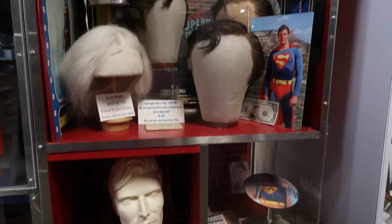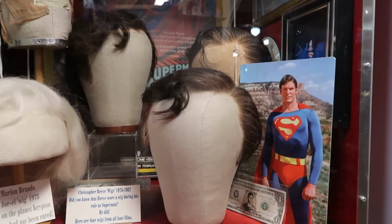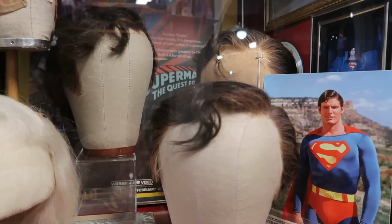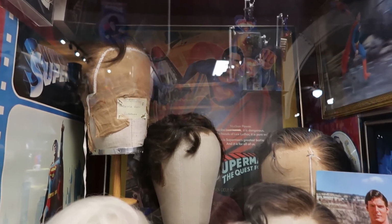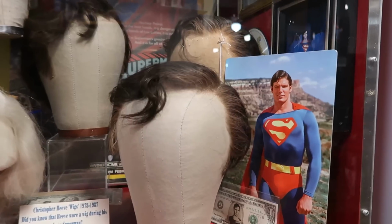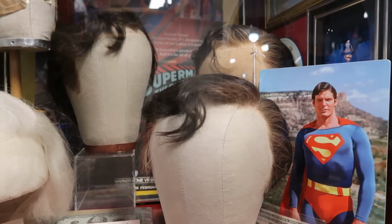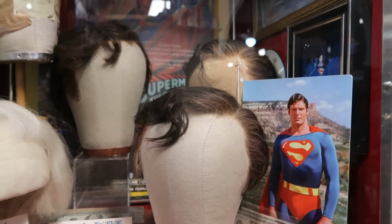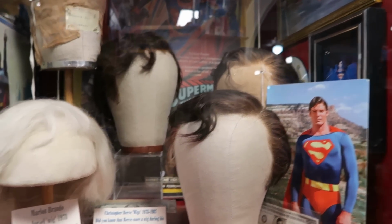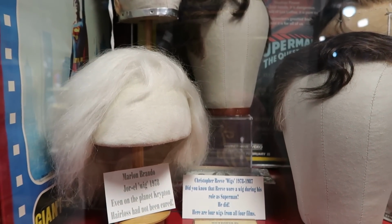Of course, Superman has a very distinct hairstyle. A little curl he has in front. And apparently these are all wigs worn by Christopher Reeve. I did not know that he was wearing a wig in those movies. But yeah, these were actually affixed to Christopher Reeve's head. That's pretty crazy. And then here is Marlon Brando's wig as he played Jor-El.